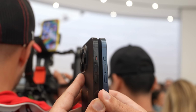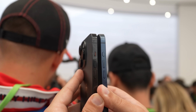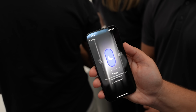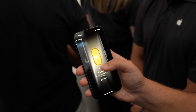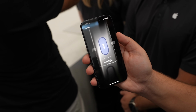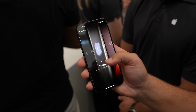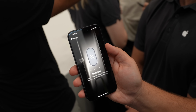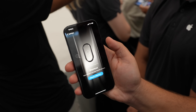There's also no longer a ring silent switch, which has actually been on the iPhone since it was first launched, but now it's being replaced by an action button, which can be used to not only switch your phone from ring to silent or vice versa, but also a number of other custom actions like launching your camera, turning on the flashlight, and it can even be programmed to do almost anything you want via the use of a custom shortcut.